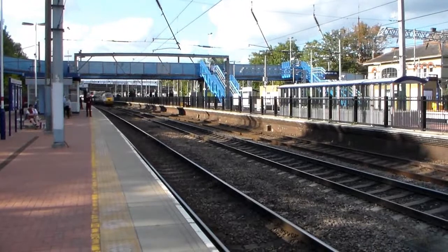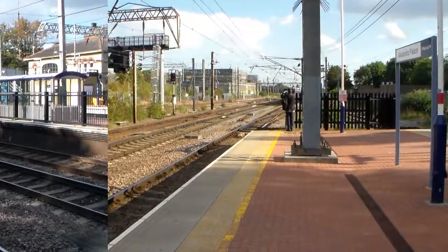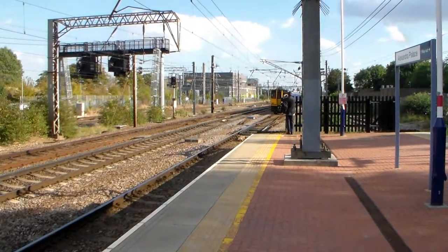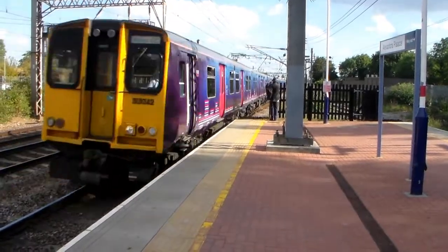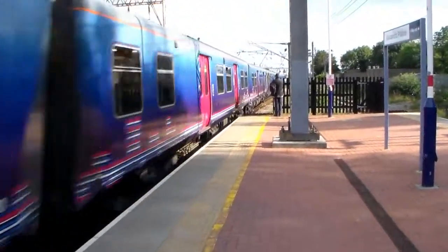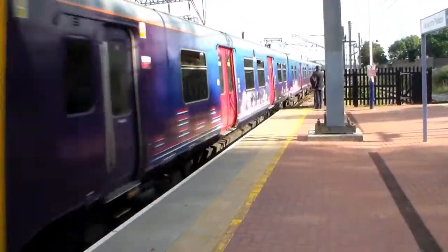43320 and 43306. Next up, the 1620 First Capital Connect service from Moorgate to Welwyn Garden City. 313042 and 313037.